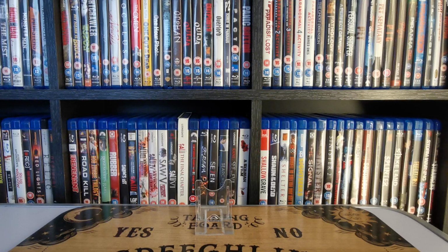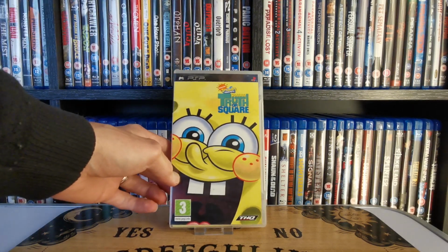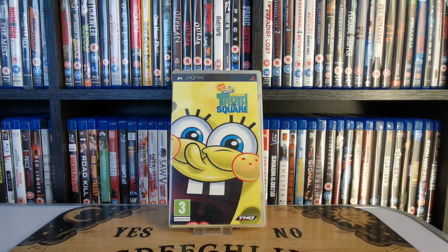Next one, a game that I haven't played before, but I did have a look at gameplay on YouTube last night, and it looked quite wacky and out there. So again, I think this was like £5 in CeX, so I thought I'd grab it and have a look. So there we go. We have SpongeBob Truth or Square.